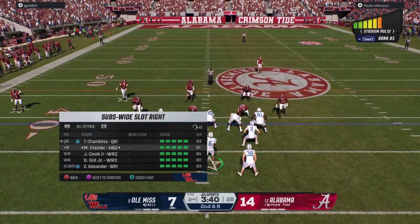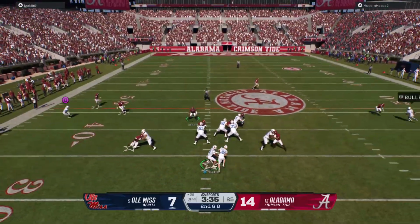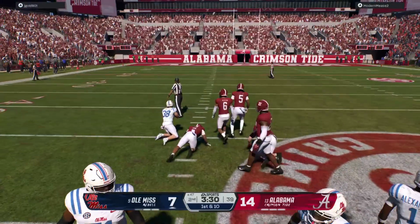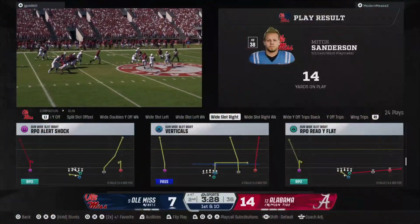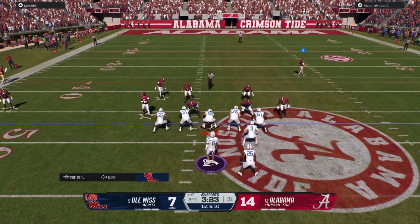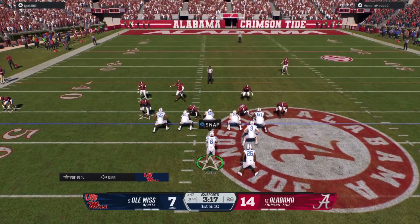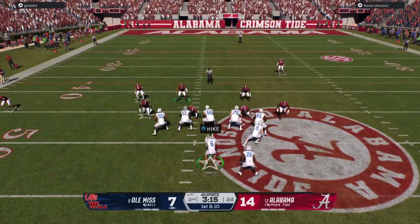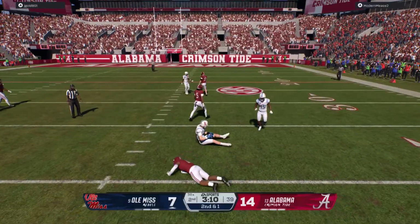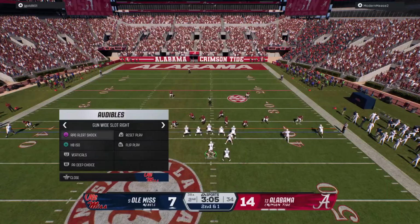Backed up now. Here's second and long. From the gun, he leaves it with the back. At midfield, he's got room. They drop him at the 47-yard line, but he'll have plenty to move the sticks. And the Rebels have it with a 1st and 10. They'll run play action. Firing to the right, complete. Found a little bit of room to operate, but he'll be stopped just short of the first down.